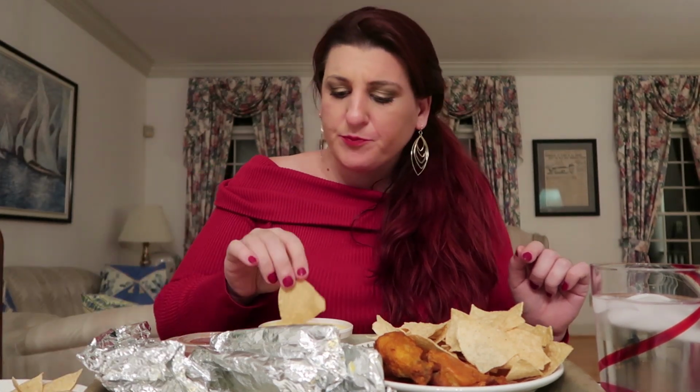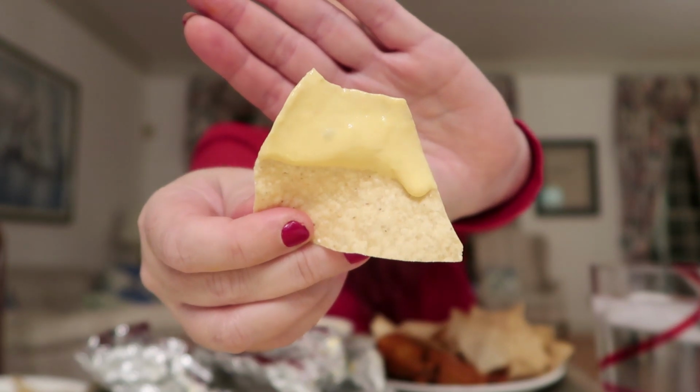I do have some extra chips down here on the side in case I run out and I need more, but I should be good with what I have here. I love their cheese dip. And I love taking the salsa and just putting a little on my tacos.